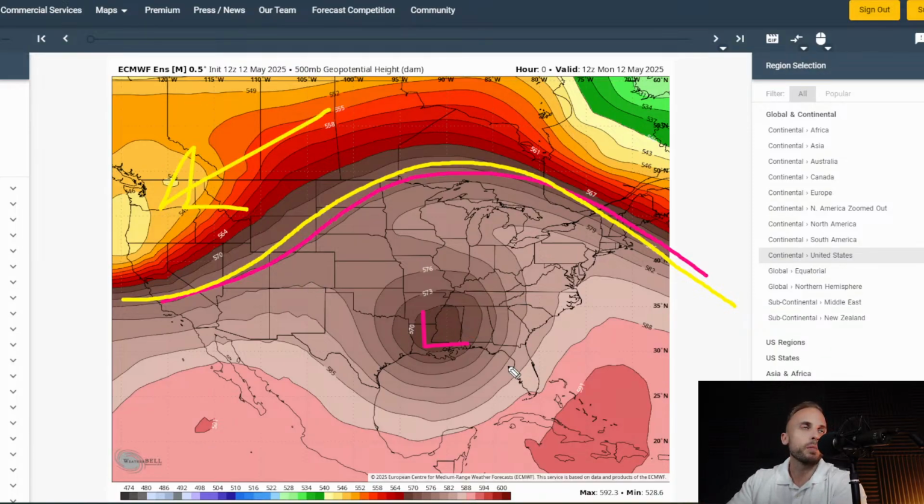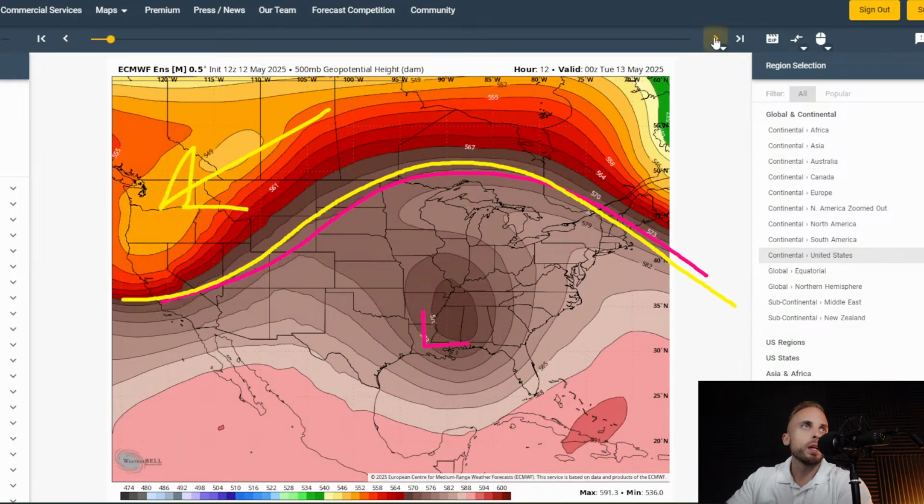Until this thing comes along. That's the next storm system that everybody's already ranting and raving about on social media, mentioning that significant severe weather, the likes and the works and all that is going to be happening. So you can see as that next feature starts to come in, that's when we pick up.